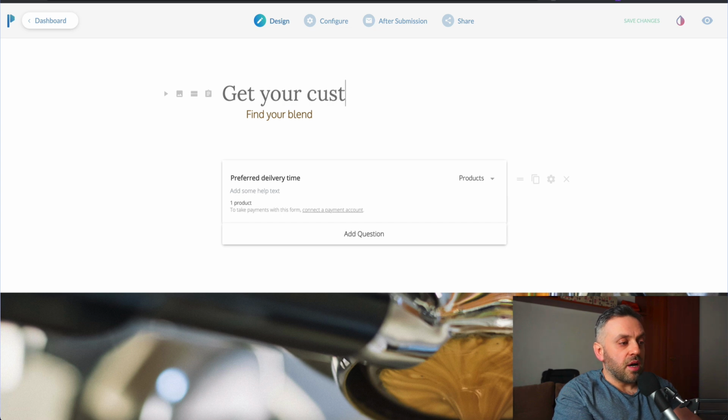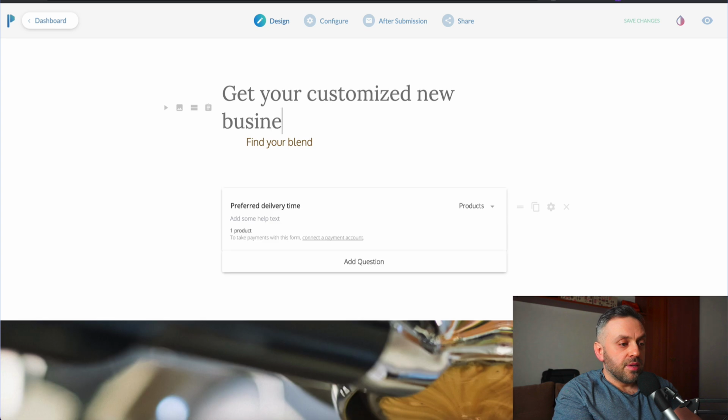Get your customized service, new business services, okay? And so what we're going to be doing is we're going to ask this visitor questions about their business, about what they're trying to do. And then based on the results, we are going to redirect them to the right view that's going to display the specific offers that they need. This is a genius method. And let me show you exactly how it's done.